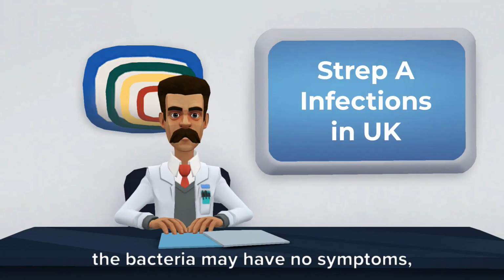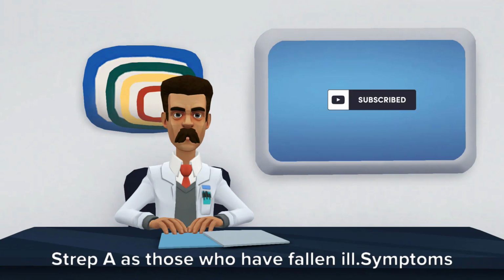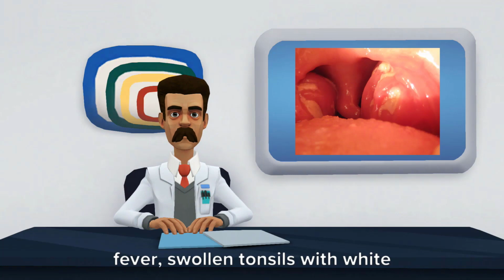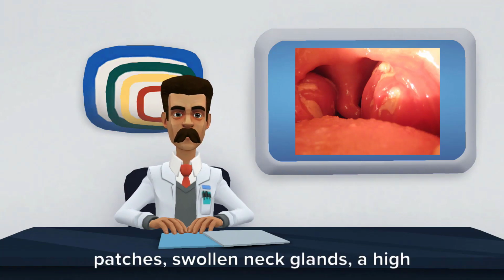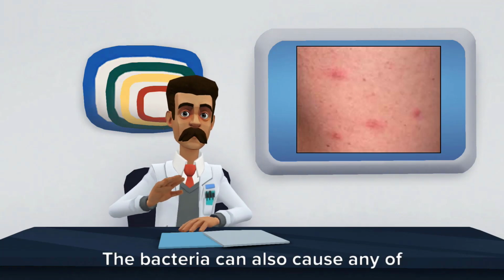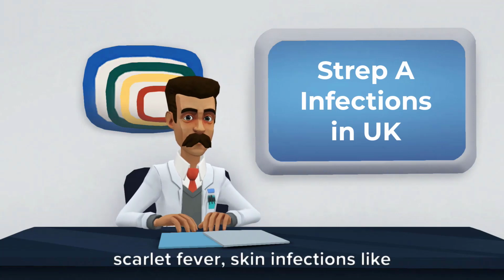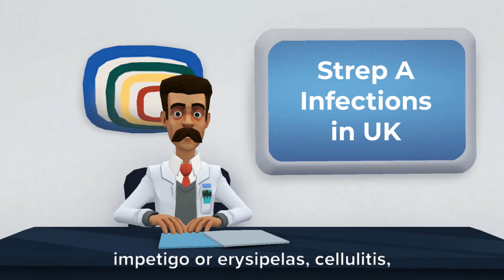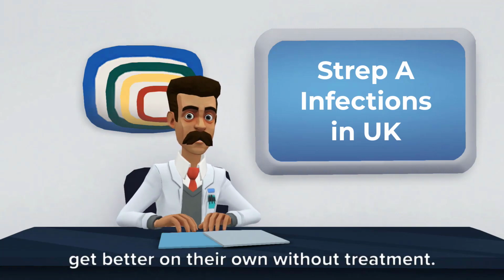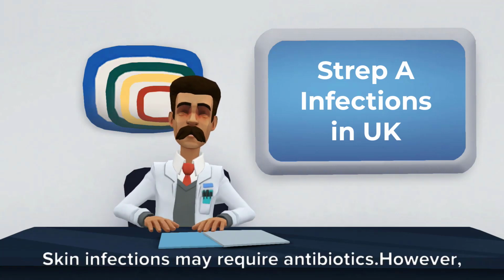Those carrying the bacteria may have no symptoms, but are just as likely to pass on Strep A as those who have fallen ill. Symptoms for Strep A include pain when swallowing, fever, swollen tonsils with white patches, swollen neck glands, a high temperature or a skin rash. The bacteria can also cause any of the following: tonsillitis, pharyngitis, scarlet fever, skin infections like impetigo or erysipelas, cellulitis, pneumonia. Most cases of throat infection will get better on their own without treatment. Skin infections may require antibiotics.